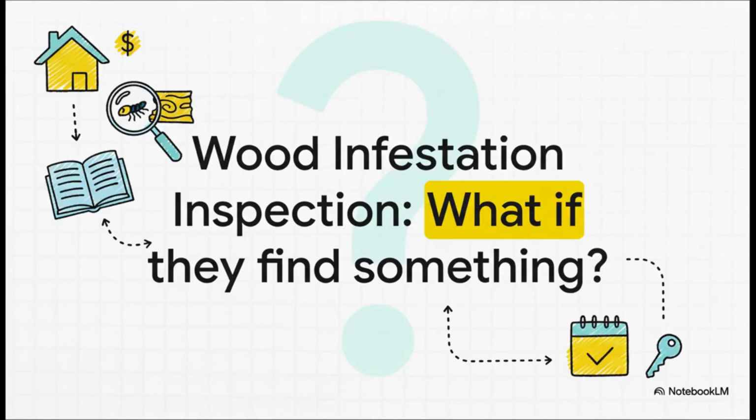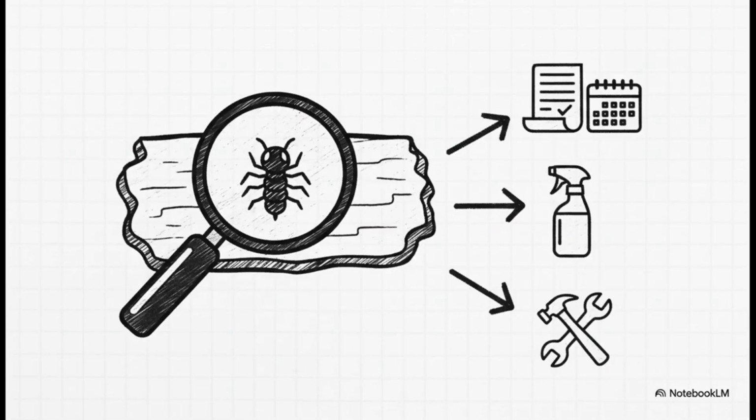The dreaded pest inspection. I get this question all the time. What happens if the inspector comes back and says they found termites or other wood-destroying insects? Don't panic. The contract has a plan for this. So what are you on the hook for?